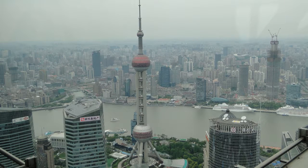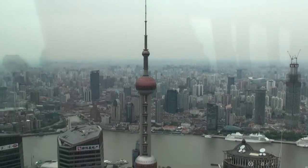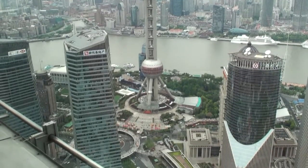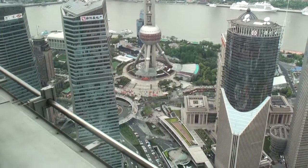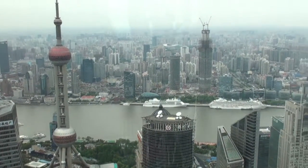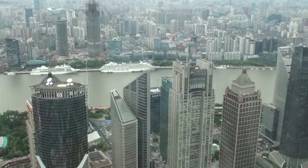This is a view from the 88th floor of one of the towers. Going up in the elevator, it only took us 45 seconds. There were some spectacular views of the old and the new Shanghai. It only takes the Chinese 15 days to build a 30-story building. Everything is prefab, and it's just constructed right on site.